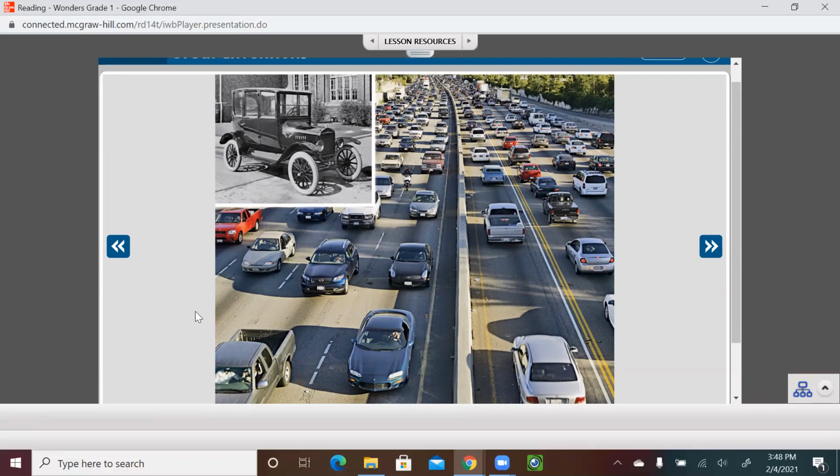Long ago in America, most people traveled by foot, by horse, or by train. People who walked or rode horses could go anywhere, but travel was slow. Riding a train was faster, but people could only go where the trains went. In 1893, the first gasoline-powered car in America was invented. Now, people could drive anywhere there was a road.